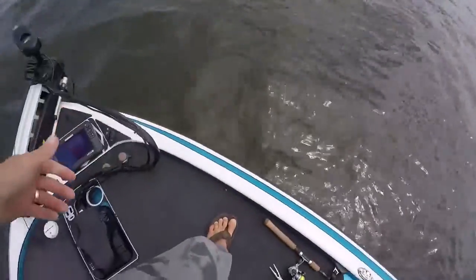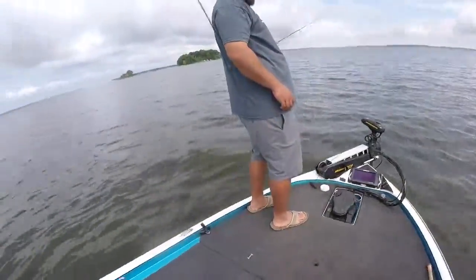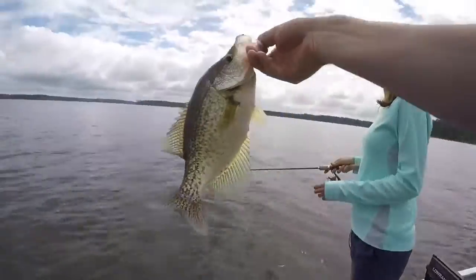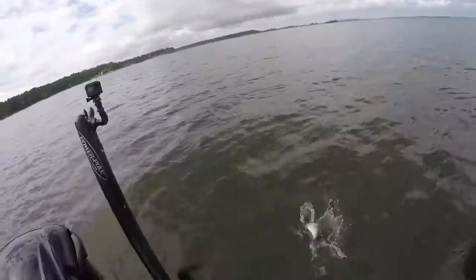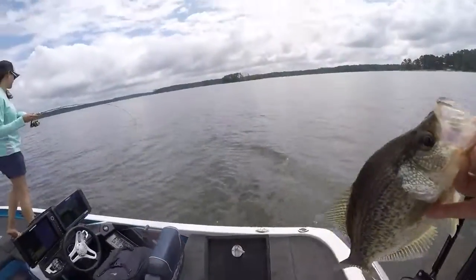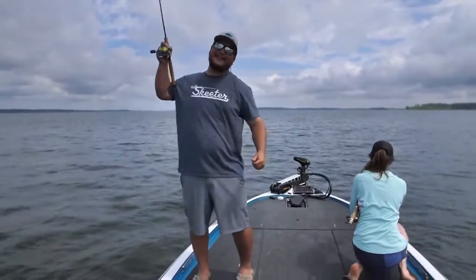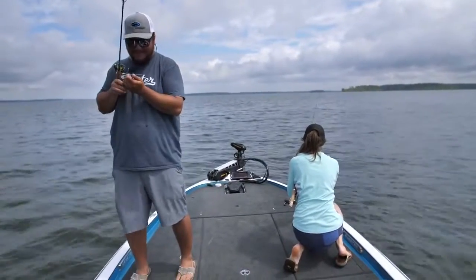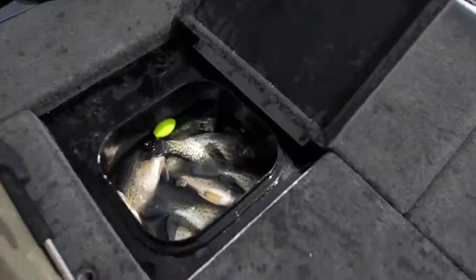What do we got here? It's a big one. Oh my gosh. Get in here. That's the old googly eye. Double hooked. Hammer haul. Hoo yeah. Color change coming on the camel here. Nicely done, hun. Thanks. Add them to the collection.